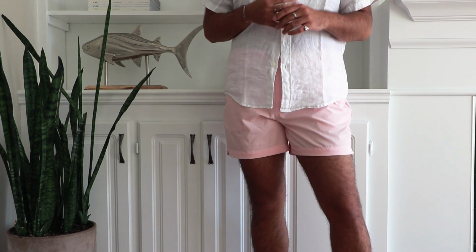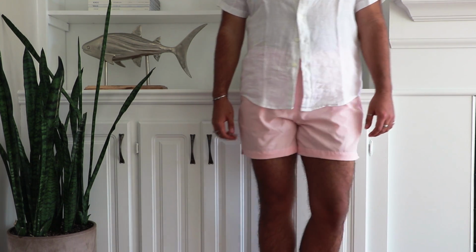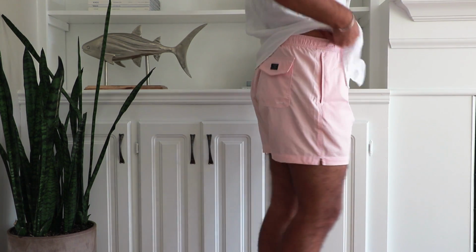So first off, they're very soft. Not silky, but just soft, I would say. And the mesh lining on the inside is really nice as well. It's kind of in the shape of a high cut brief, which I really like, because then you don't feel restricted or like have too much going on closer to your thigh area. It has all around elastic, which I really, really like. And overall, it's a 5-inch short, which again, is just my jam when it comes to summer. The less fabric, the better.